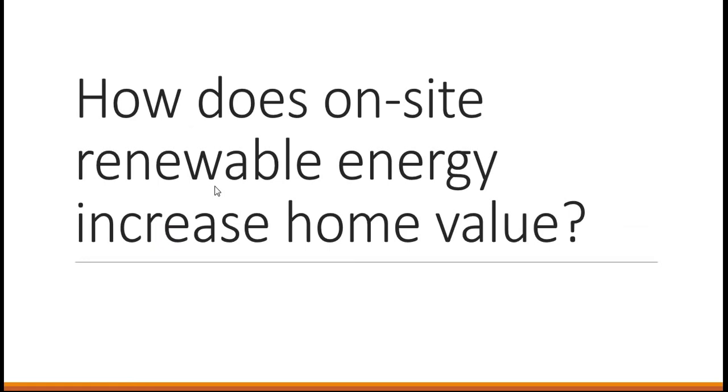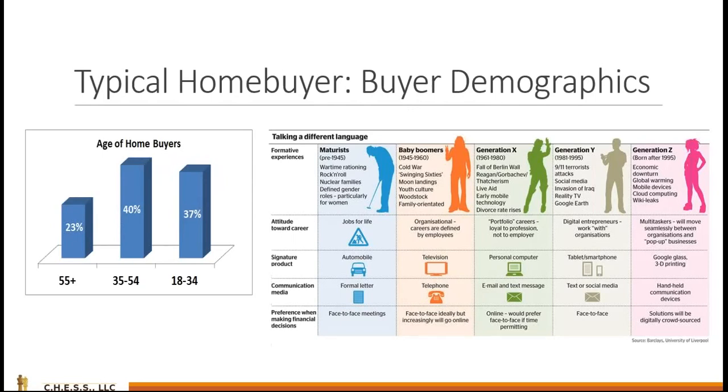So, how does an on-site renewable energy system increase the home value? We kind of touched on it, but let's go into some depth on this. First, look at who is going to buy the home. If you look over here on the left-hand side, the market for individuals 55 and over is going to decrease. A lot of individuals 55 and over are not only buying homes, they're probably selling homes, but they're going into condos. They're decreasing their expenses so they can truly take advantage of the resources they've built up, their investments, their retirements, and everything else. So they're really trying to decrease their home.